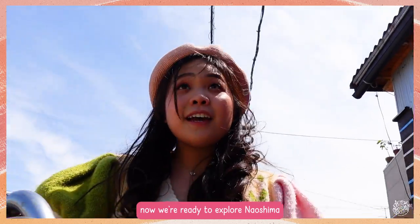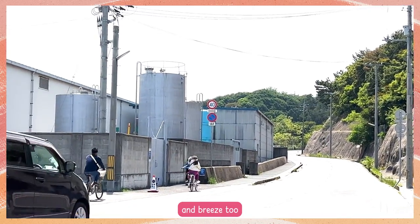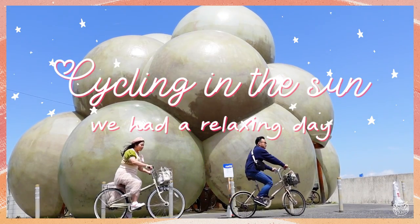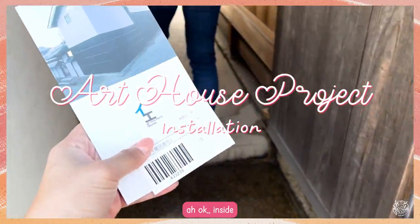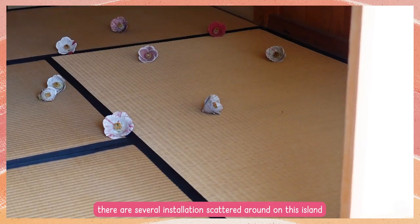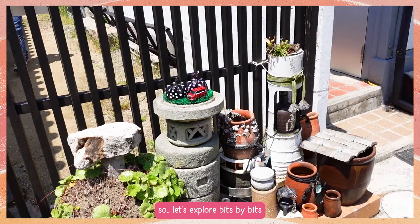Now we're ready to explore Naoshima. The weather today is sunny and breezy too. Such a perfect weather for a day out like this. Let's go! There are several installations scattered around on this island, so let's explore bit by bit.